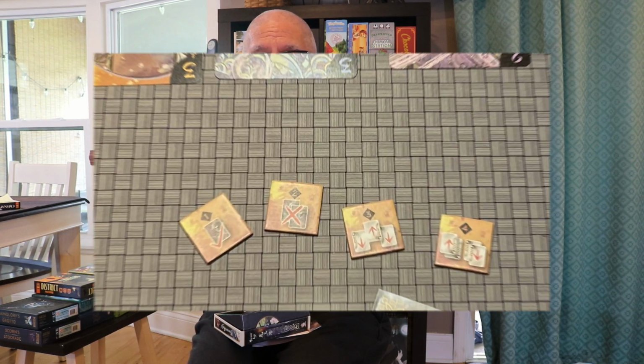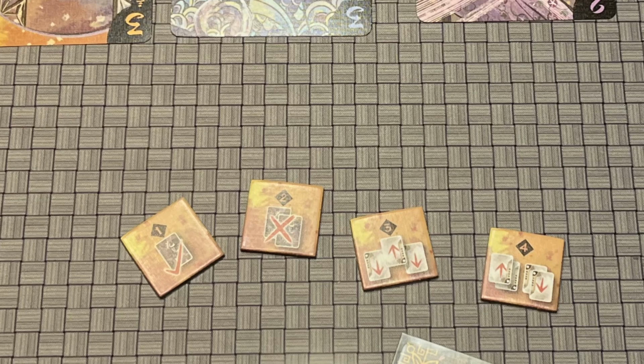One of them is to hide a card. You're going to hide a card under this token, and you're going to play it at the end of the round. Now, that's a tough decision, you guys. Which card you want to place under there to hide. Then another token says you can trash 2 cards out of your hand.